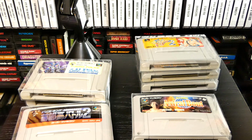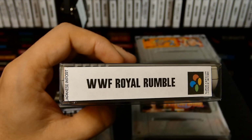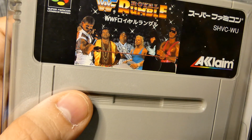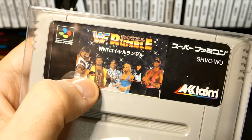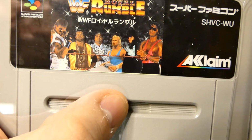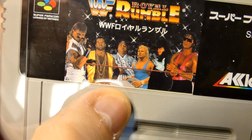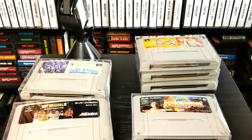And here's a really obscure, weird thing that I came across one day. It was a WWF Royal Rumble, a Japanese copy of it, which I thought was really interesting. If you look at it, the label art is completely reversed. Instead of Bret Hart being on this side, he's on that side instead. You get the same horrible Photoshop of Mr. Perfect holding the chair, but it's in a completely different direction this time. I don't want to get too much into that. We'll look at that another day.